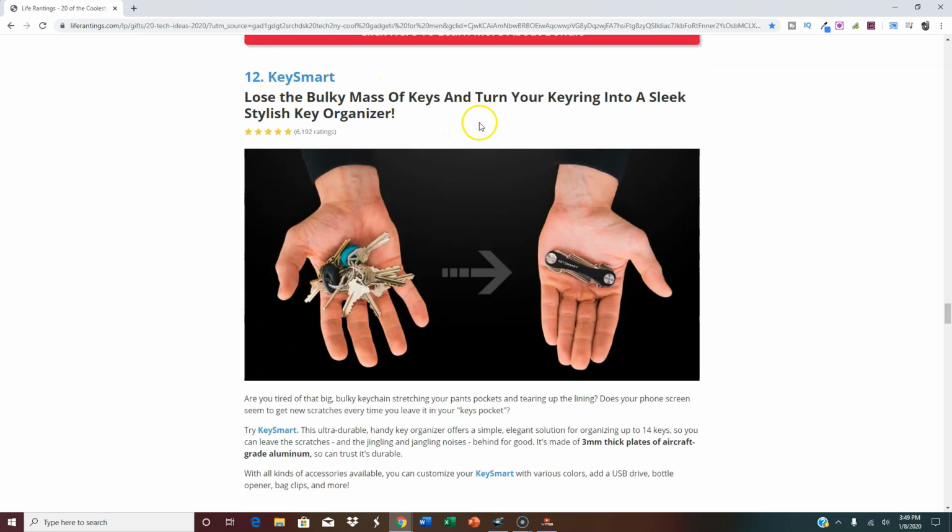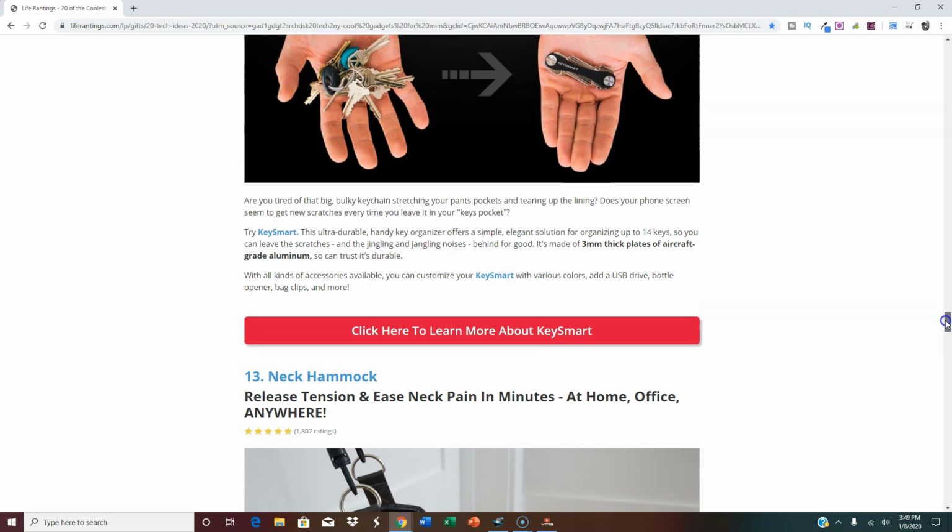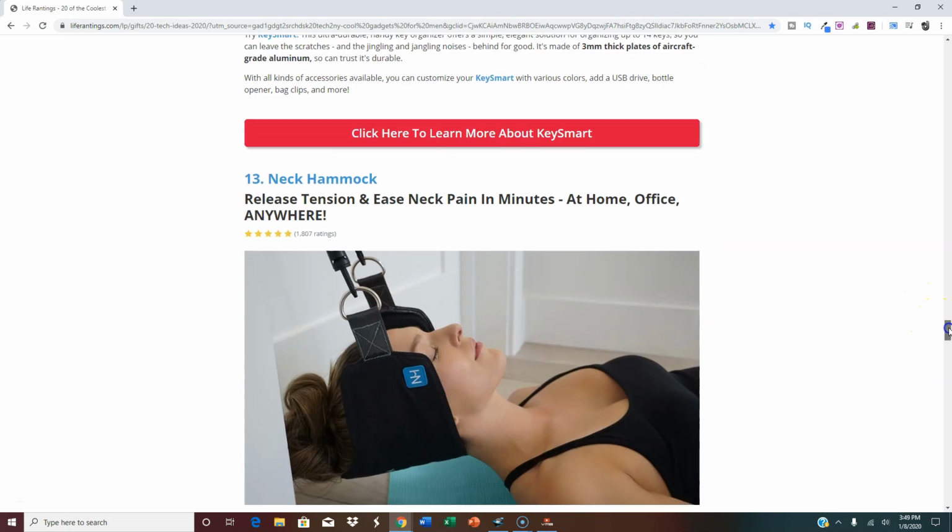Okay, Key Smart. Lose the bulky mass of keys. This is probably one of those GPS trackers. Key Smart, it's an ultra durable, handy key organizer. I'm sorry, I'm wrong. It holds up to 14 keys, and that way you can slip it in your pocket pretty easy. The only thing I quickly see is the car keys, the bigger plastic keys, wouldn't work.